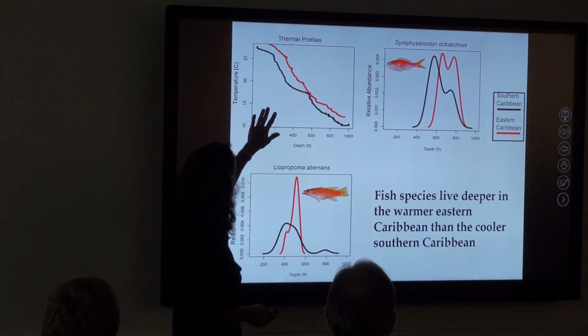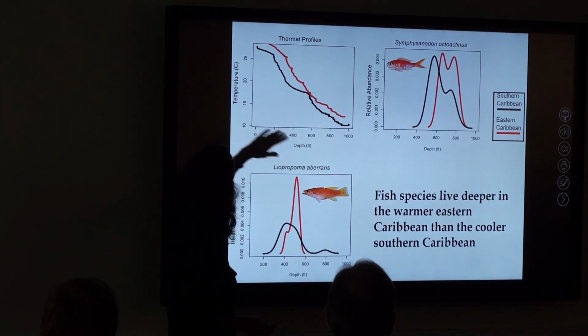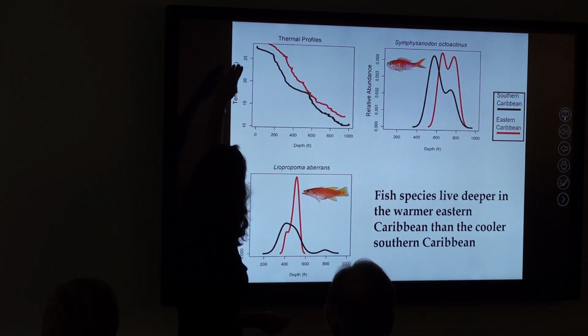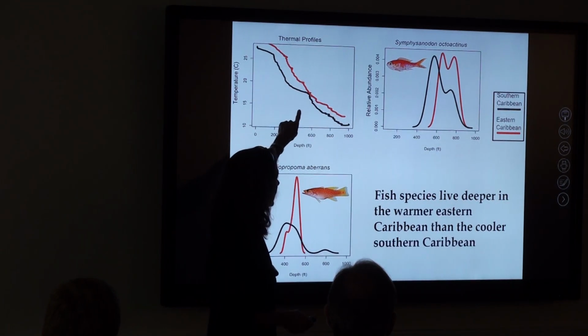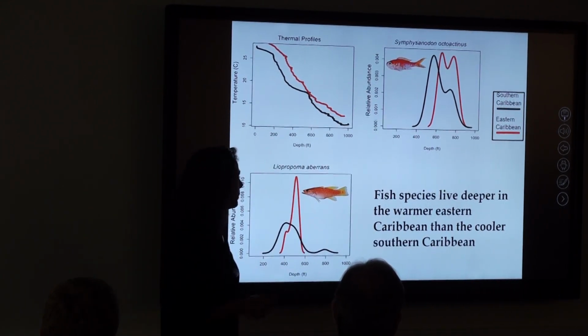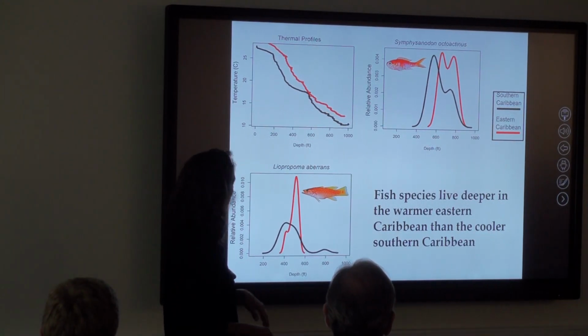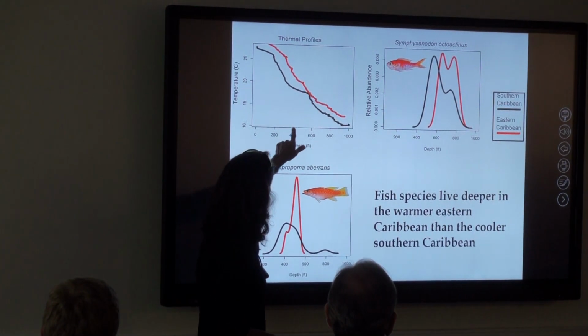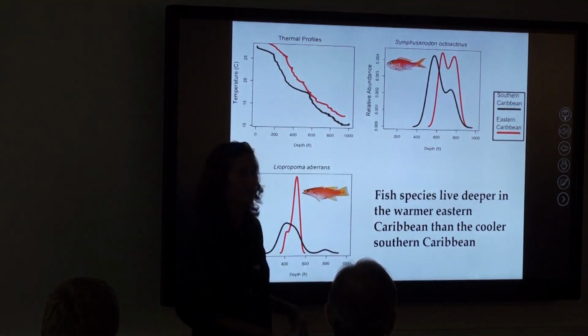So if you look at this graph, this is depth on the bottom, surface to deep, to 1,000 feet. And this is temperature, warm to colder here. And the black line shows the thermal profile in the southern Caribbean off of Curacao. And the red line shows the temperature profile in the eastern Caribbean from when we went to Dominica and St. Eustatius. And you can see that at just about any depth, the water is a lot warmer in the eastern Caribbean.